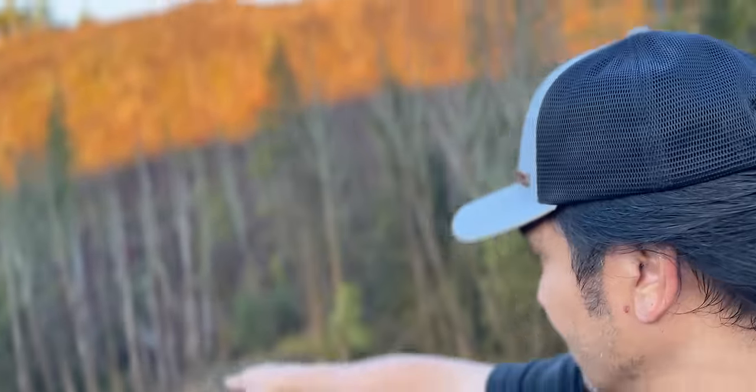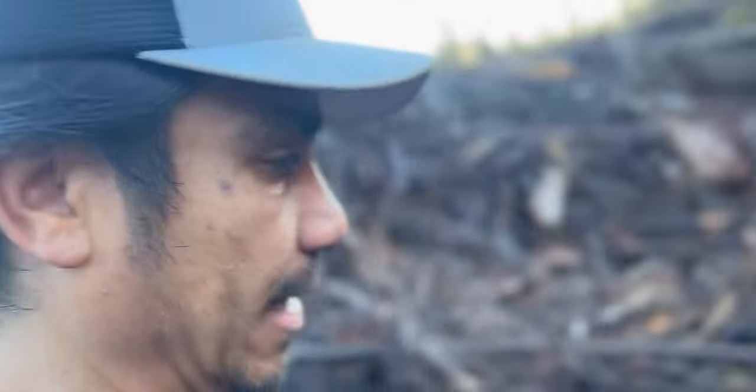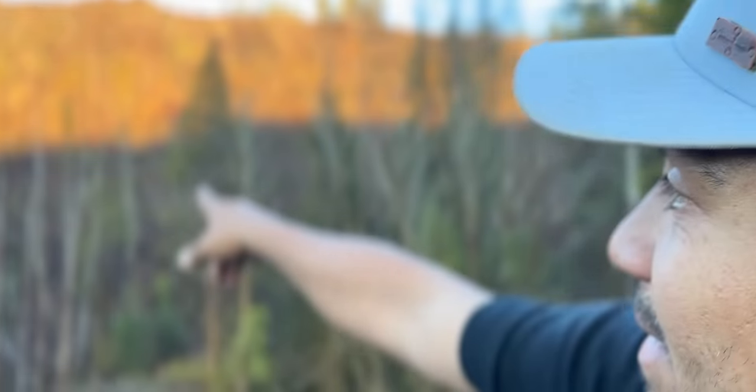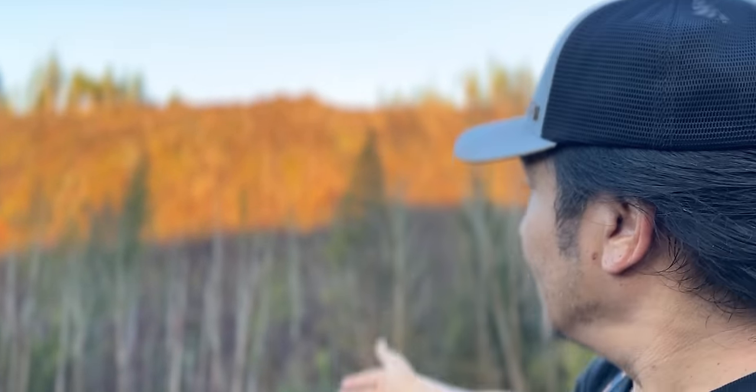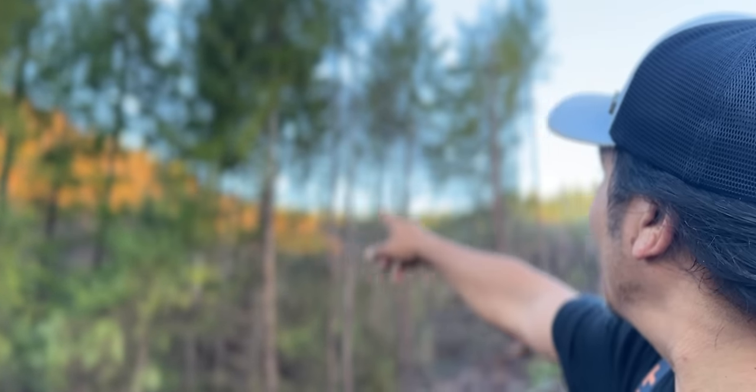And I'm pretty sure he's somewhere on this side of the trees. I had to hike all around there because of the steepness of that hill, can't make it through there. It's too steep. So I had to go all the way around the mountain over here.